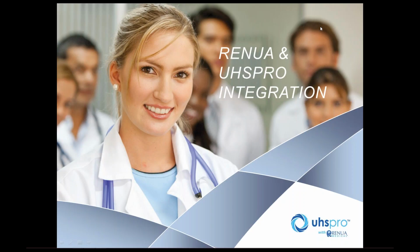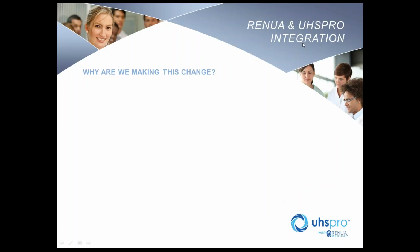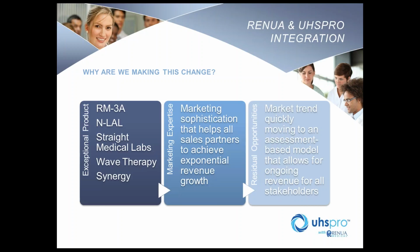So, Renua and UHSpro integration. Why the change? Well, a couple reasons. One is that when we found Renua Medical, we were absolutely thrilled with that first box there, the exceptional product that they carry. Obviously the RM3A, and each one of these individual products, we'll talk about them later: the RM3A, the NLAW, the Straight Medical Labs, the wave therapy, and then we also brought in Synergy from our side. A Cadillac of products that we're absolutely thrilled with.